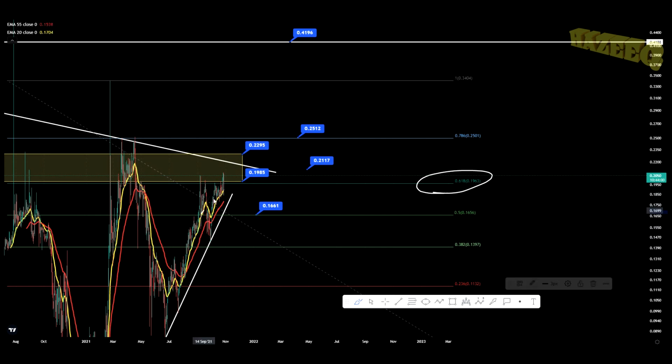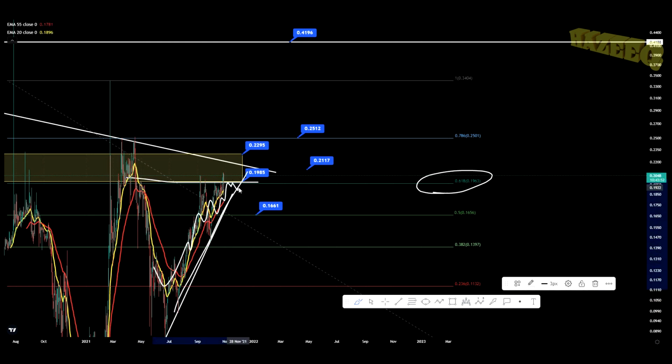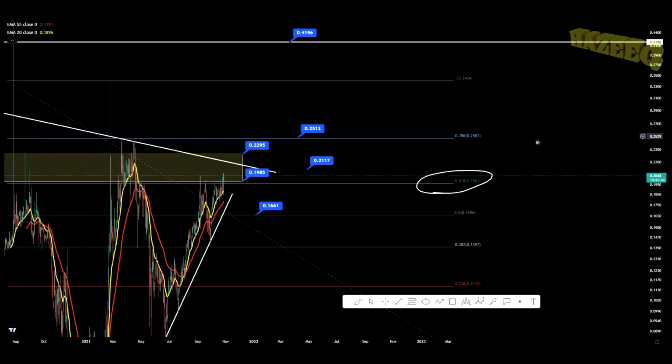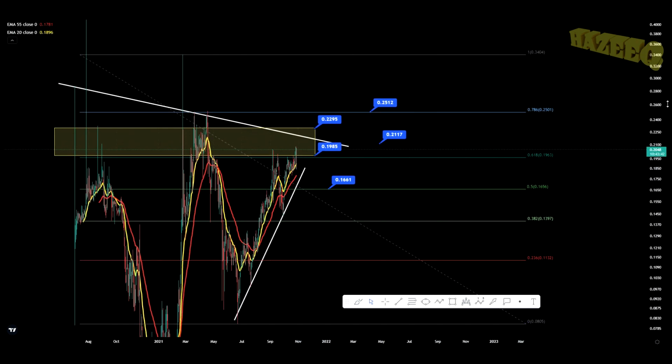But the good thing is that the EMAs are pushing the price up. You see, we're getting squeezed up. So you have this resistance, you have the trend line. So the price is being squeezed into a tight little apex, and we're going to break out relatively soon, in my opinion. And the breakout can be quite massive. So, yeah, look for that.